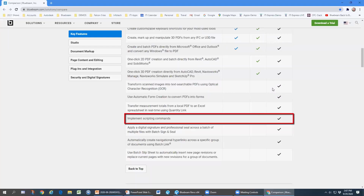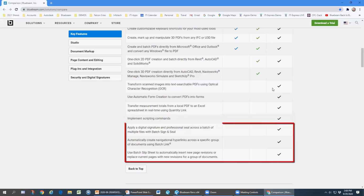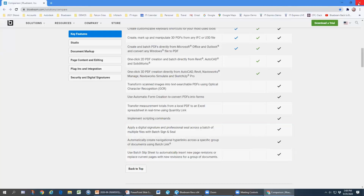There is a really powerful scripting capability, actually two, with Bluebeam Extreme Edition. And then there's several batch applications. The three in particular I'm going to focus on are the three that are in this list here: batch link, batch sign and seal, and batch slip sheeting. So I'm going to jump in and get started with batch link.